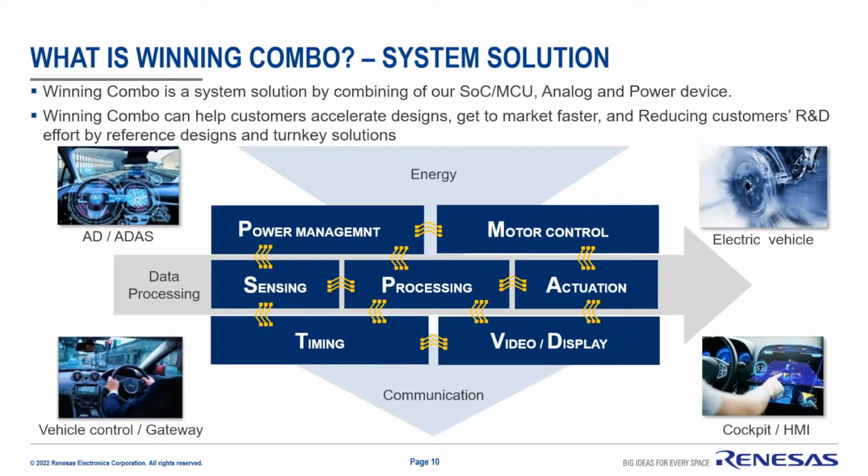Renesas is seeing a strong interest from customers in the effort. So we've made efforts to help define compatible devices for their applications. Winning combos are helping our customers reduce their R&D time, reduce development expense, while improving their time to market. So this is the fundamental purpose of our winning combinations.